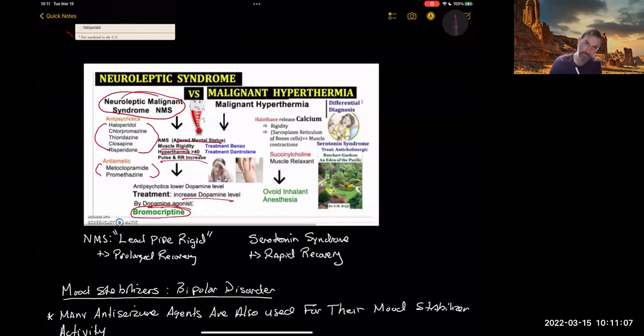And the recovery from neuroleptic malignant syndrome tends to be prolonged, all right? The recovery tends to be prolonged. These patients tend to be sick for an extended period of time, and the side effects are very similar to serotonin syndrome, right? You got to be worried about acute kidney injuries, rhabdomyolysis, life-threatening hyperthermia.